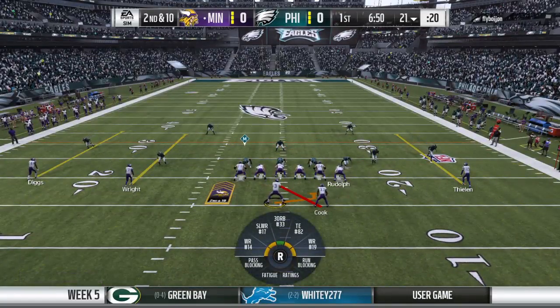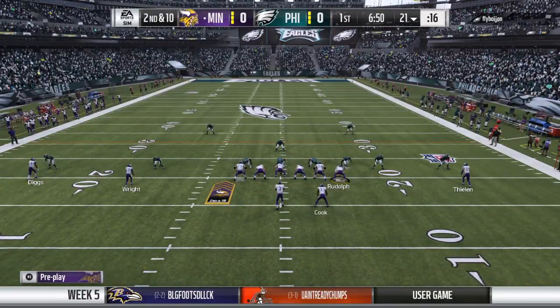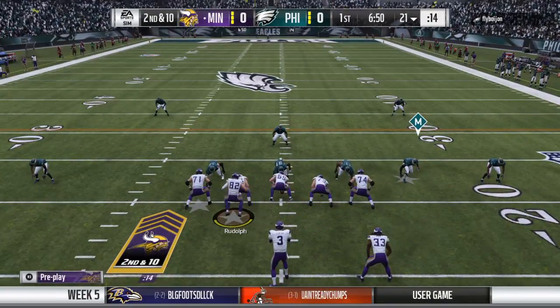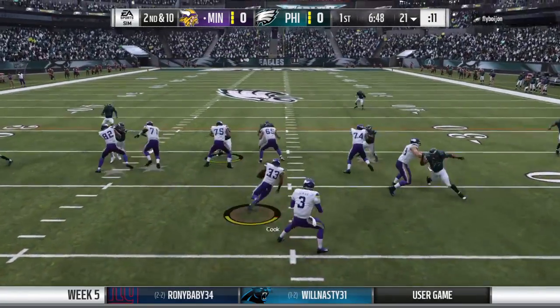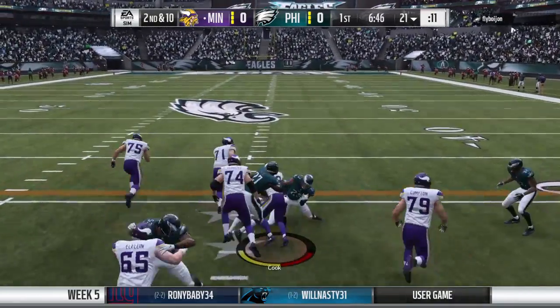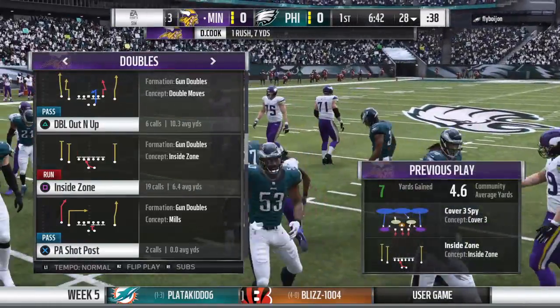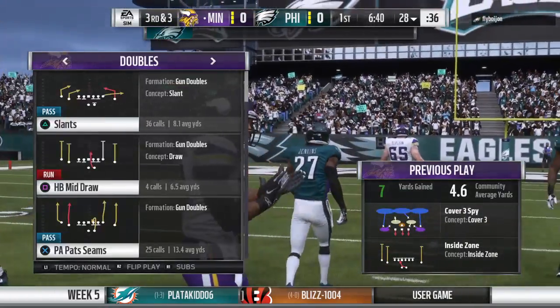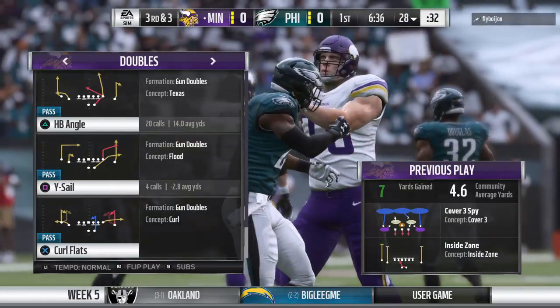No. Check. Patriot. Set. 3-19. Over. Now the first carry for Dalvin Cook. And he'll take it ahead to the 28-yard line. Second down, a little more productive than first. 7 yards on the gain. It gets him to 3rd and 3 now.